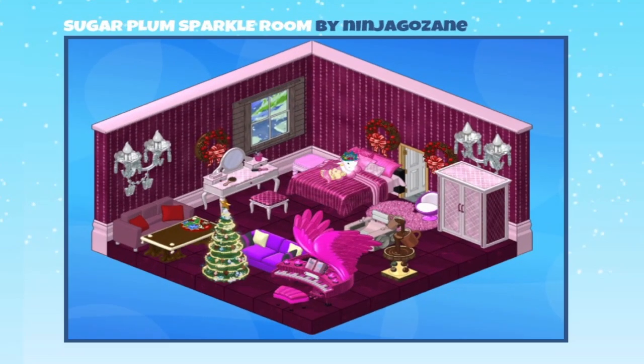You said you loved the color of the last one. Well, here's a really nice looking room. It's a sugar plum sparkle room, and this was sent in by NINJAGOZAne. Well, that is gorgeous. And I know, was it on Black Friday that we had that sugar plum sparkle Pegasus? Yes. Because I think they would be pretty happy here. Look at the rich plum colors, and it goes so nicely with those red wreaths, like the deep reds of the wreaths on the wall.